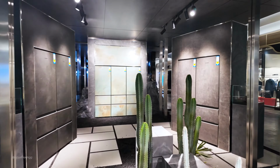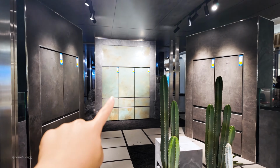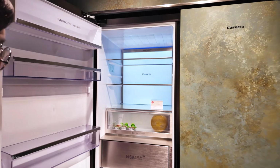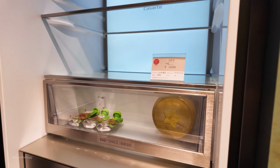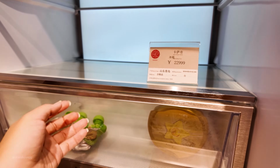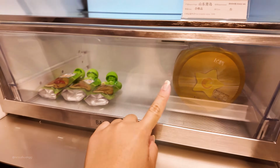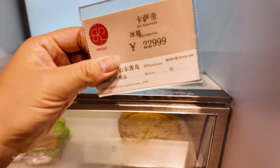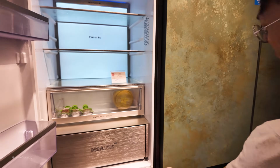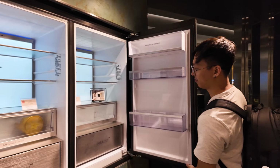This one is a natural collection. As you can see, these are all refrigerators. Let's open one. Ta-da! It's actually on. You can feel it's cold here. Yeah, it's very cold, and you can actually see that they put a few things inside, and the price is nuts. I don't know who needs a refrigerator this expensive, but this is so cool.